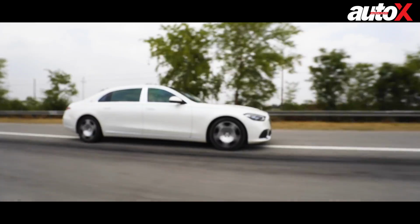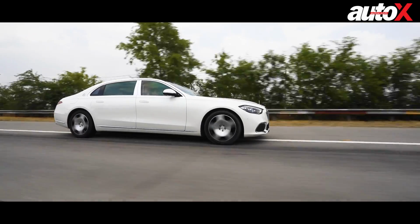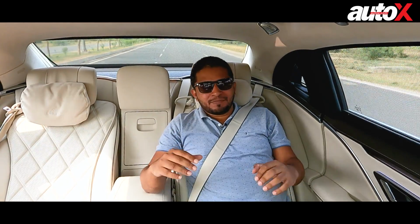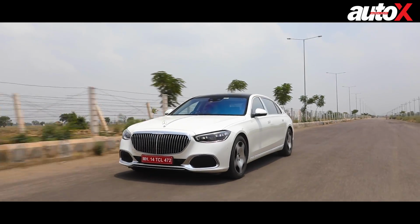It actually feels like meditation, and you're not bothered by anyone. Even if there's traffic, even if people are driving like crazy, it doesn't bother you. You are just in your zone, and I think that's what this car does. It brings that peace and calm to your life.